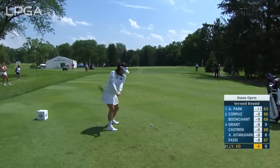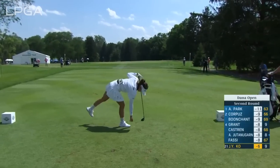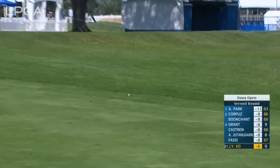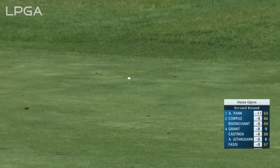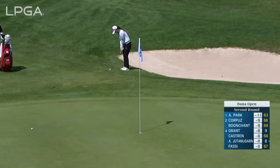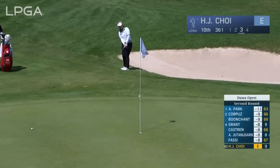Normally so consistent, but it just goes to show you that golf is hard, and even the very best can struggle on any given day. That was not a driver, and it's gone a little bit down the left side, but it's blind, so she won't be able to tell where that's finished up. All right, after being flummoxed by that second shot, here's the third for Hye-Jin Choi at 10.